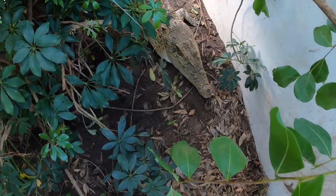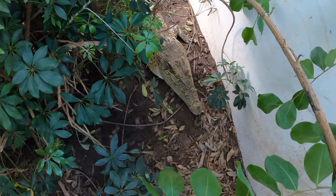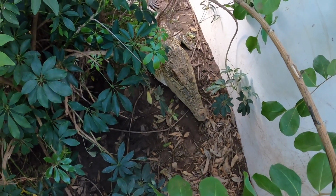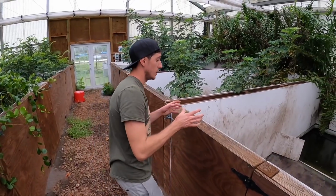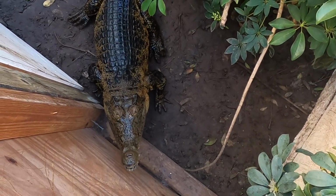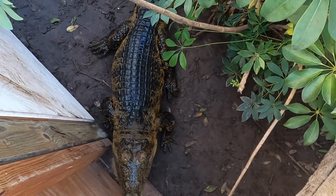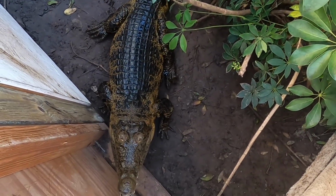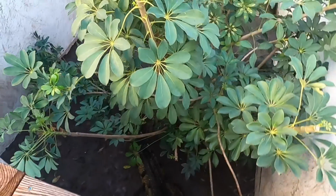And then another giant species, the Australian saltwater crocodile. This is a male here, so he will get easily 15 foot, if not 20 foot one day, just like that monster outside. On this side is a very rare crocodile in the United States. This is a New Guinea crocodile. So these guys, they're not an endangered species. They're just incredibly rare in the United States, so you don't really see them too often in the animal industry.